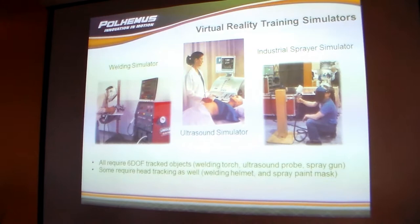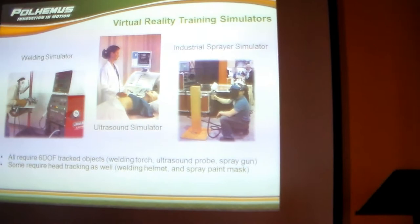simulator. We're going to show some examples of medical simulators, particularly ultrasound, and just another example of an industrial training simulator. This happens to be spray painting, very similar to the welding case.